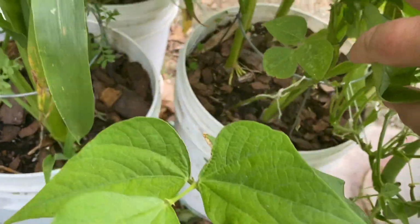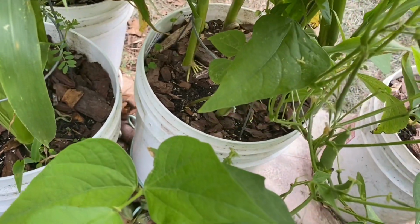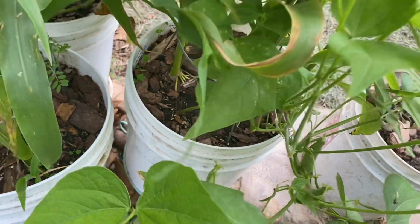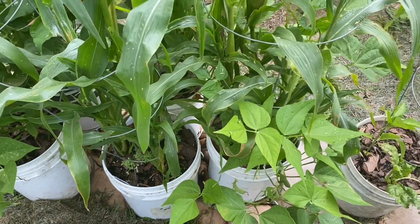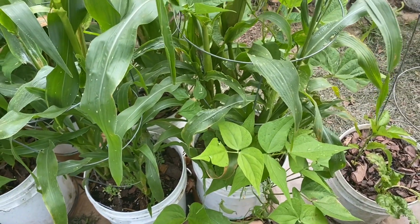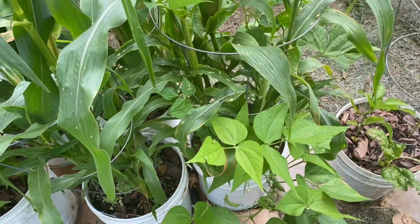I don't know what it is, but there's a tag in there somewhere. There might be a green bean in there. Thought I put only dry beans in there, but maybe not. Maybe I put a green bean.